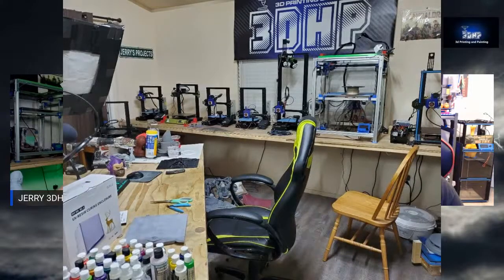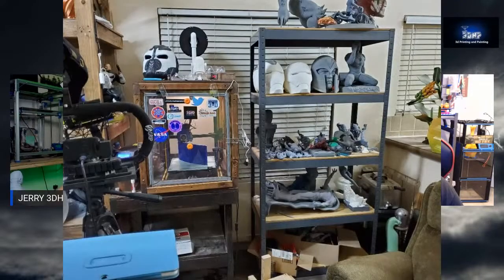And then there's a lot of my printers there. One of them is sitting on a smaller table, so I didn't have room on the counter. And then here's my enclosure with my CR10. It's a wooden enclosure.